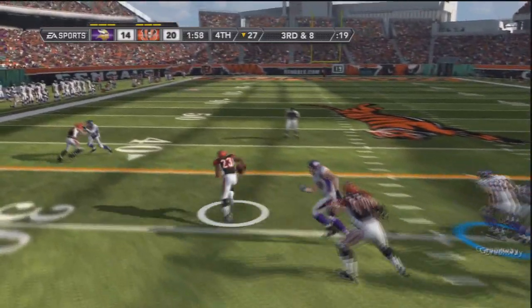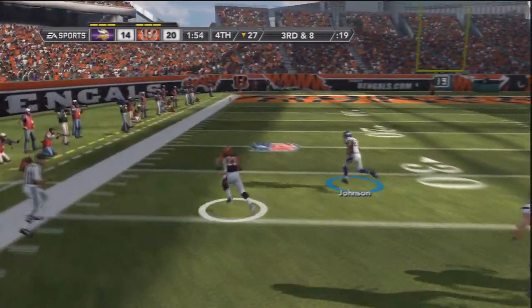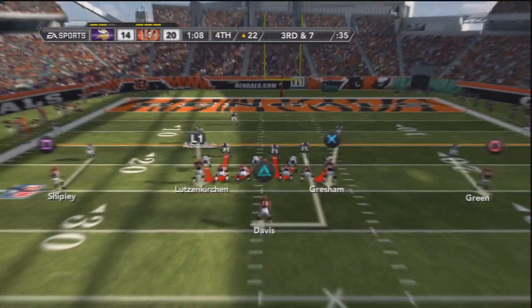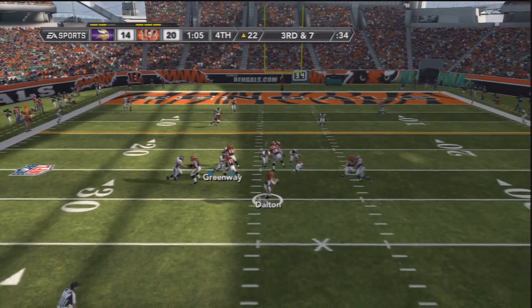Handoff to Davis, cuts it left, goes outside. Jared Allen was blocked on the left side by the left tackle, and Davis is off and running all the way to the 25-yard line, and that one hurts. We looked like we were playing good run defense, and then just one more play, we could not handle it.